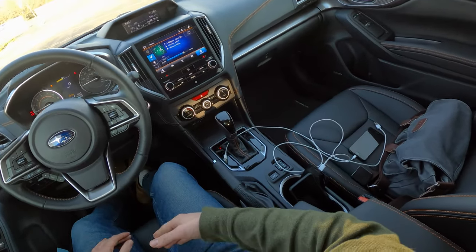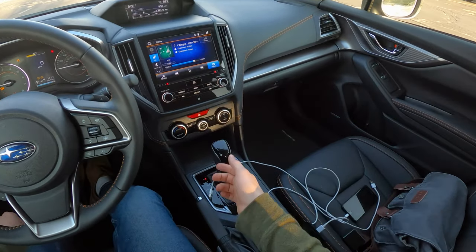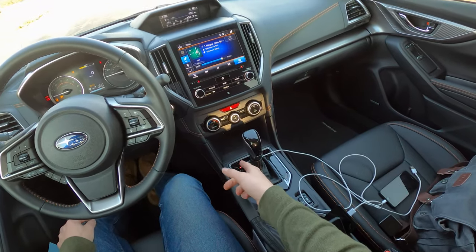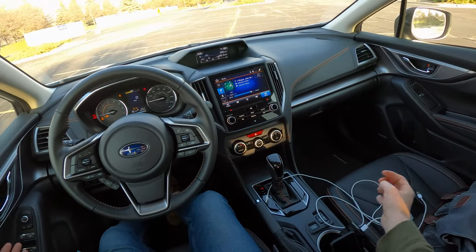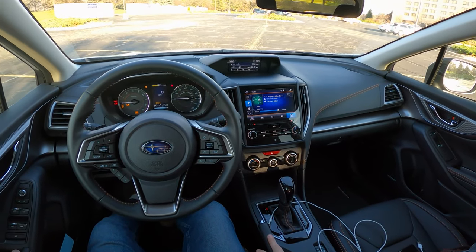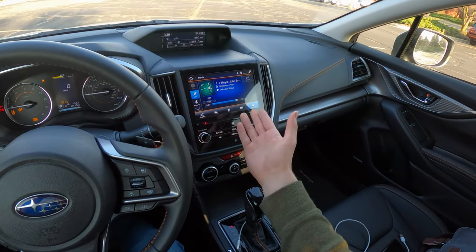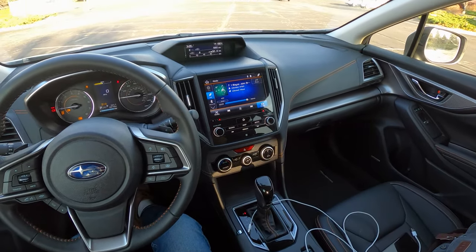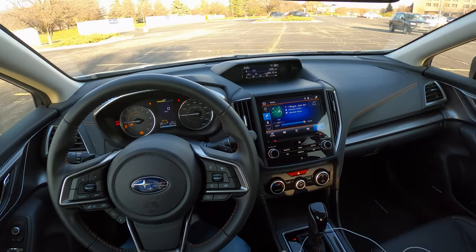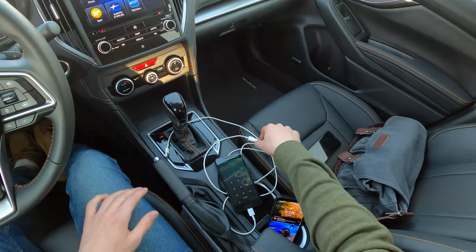For audio inputs, you have your standard AM, FM, Sirius XM satellite radio, Bluetooth, USB-A with Android Auto and Apple CarPlay support, and a 3.5mm auxiliary input jack and a disc player. So what does that mean you're missing? Nothing. The Crosstrek has it all, and Subaru always does a really good job at providing a whole plethora of audio inputs. Also got a pretty decent touchscreen. I actually prefer the smaller Subaru screen to the bigger one. I think the big system in the new Outback and Legacy is just a bit cumbersome. I prefer this one. Let's do a quick Android Auto and Apple CarPlay demo.